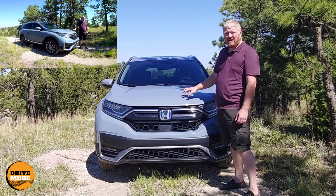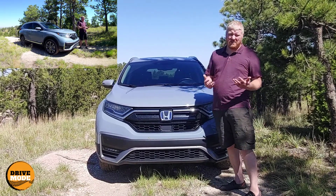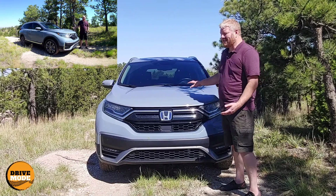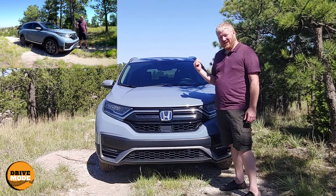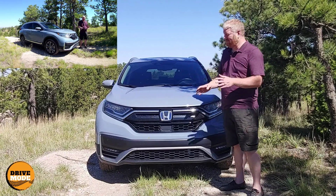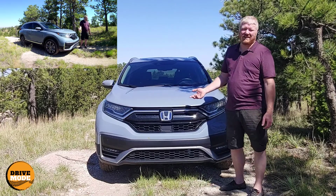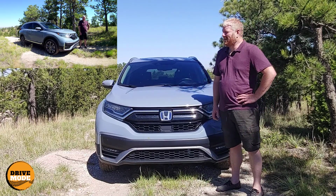Still a CR-V. So if you know the CR-V, if you like the CR-V, if you're a fan of the CR-V, moving to the hybrid, you're not losing anything other than a spare tire. This has an inflation kit, not a spare. But other than that, you don't lose anything going to the hybrid. So nicely done. Honda did a good job here. That's what I got.